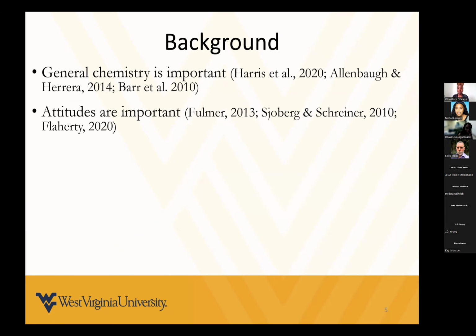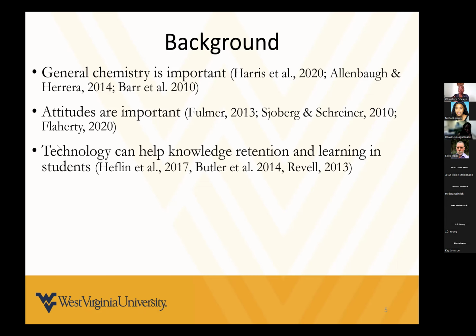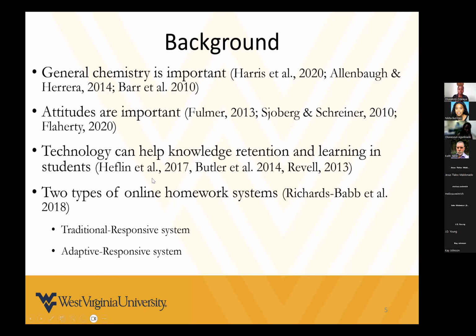In addition to Gen Chem, attitudes are important. I do a lot of work with attitudes, the affective domain, how our students are perceiving things. Studies are showing that the affective domain is very important in figuring out how to retain our students in STEM fields. Technology is also helpful, and research has shown that using these different types of technologies that you've mentioned can help with retaining knowledge and with learning in students. Okay, so this is all important.